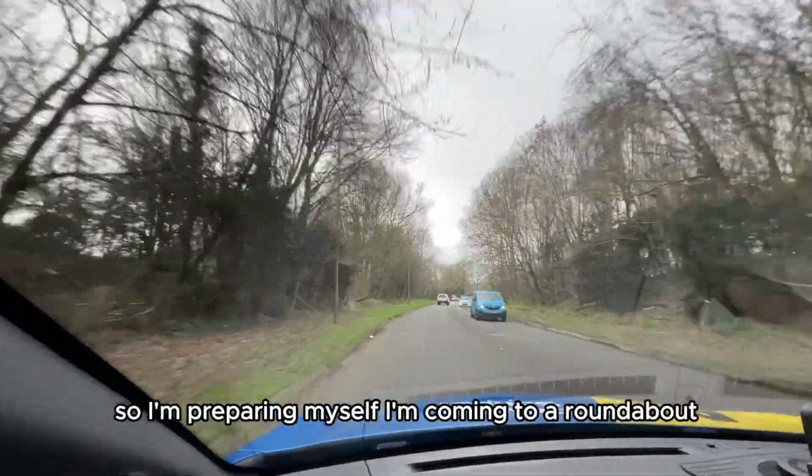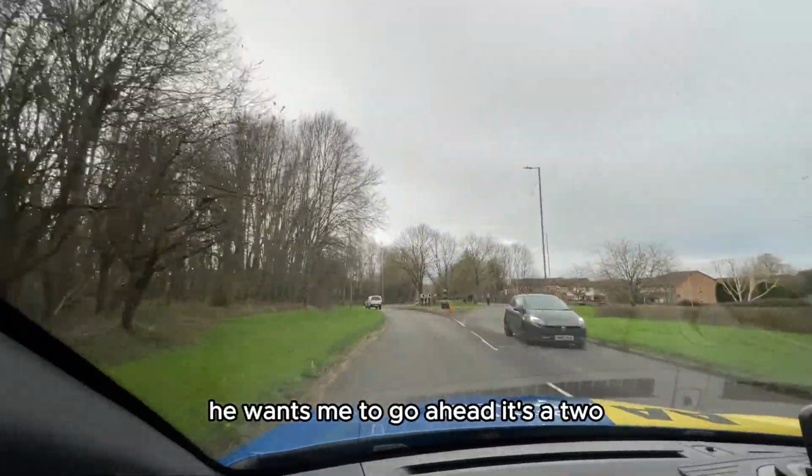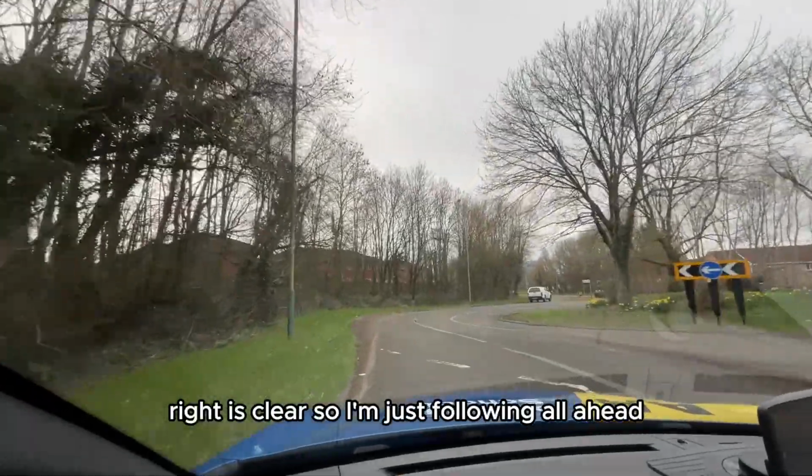Okay, so looking at the map, the blue line on the map is giving me confidence of where I'm going. So I'm preparing myself. I'm coming to a roundabout. It wants me to go ahead. It's an exit roundabout, ahead and my right. And right is clear. So I'm just following all ahead.